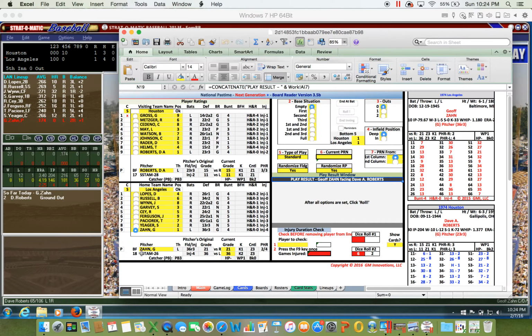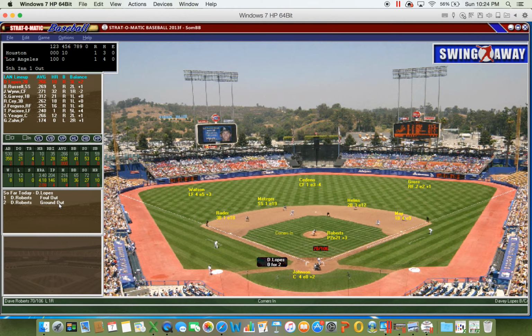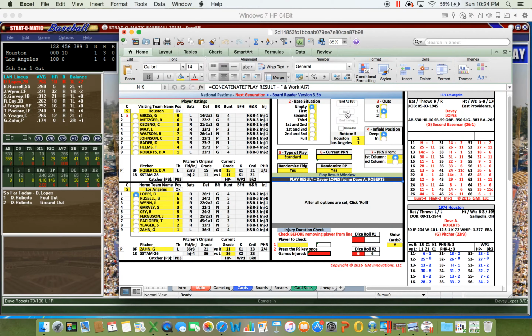Down here we have our pitcher stamina, 26 batters faced. Zahn has faced 18 so far. For Roberts, it's 28, and he's faced 17. When that goes over their stamina, they get tired, and their numbers drop. Their base hit reduction numbers will start reducing. Jeff Zahn will lead it off, and he pops out to third, 1 away for Lopes. Davey Lopes fouls out and grounds out so far in the game, and he walks here.